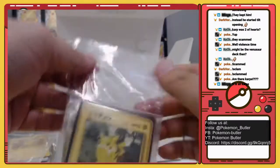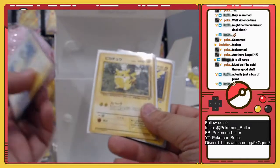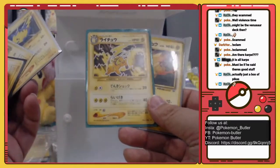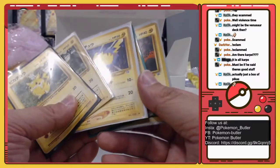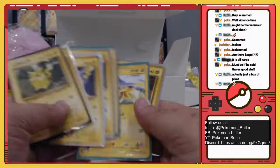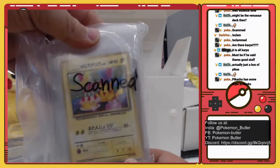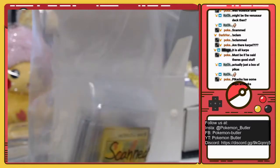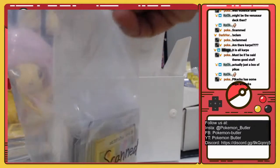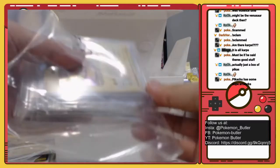Best card ever. So there's just lots of Pikachus. And a Raichu. Look at that. Actually, just a box of Pikachu. About right. So these are cards that have been scanned. A lot of the cards that you've seen on our Instagram and our website are these cards.